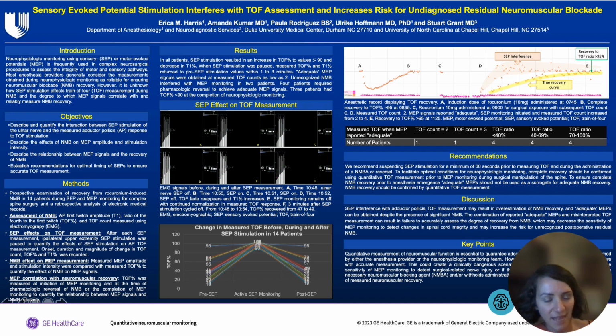And what was happening was that it was creating a potentiation effect. So we did this case series, 14 patients, and we found every single patient after the initiation of SEPs had a sudden acute increase in the measured train of 4 ratio on our quantitative monitor. And then as soon as the SEPs were cycled off for that 3 to 4 minute period of time, the train of 4 ratio would slowly regress back to its true level.